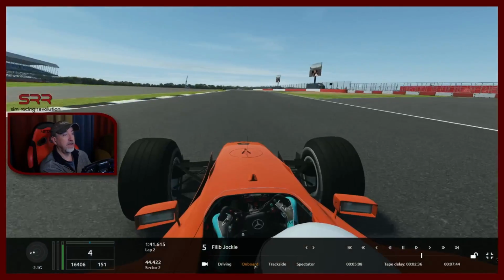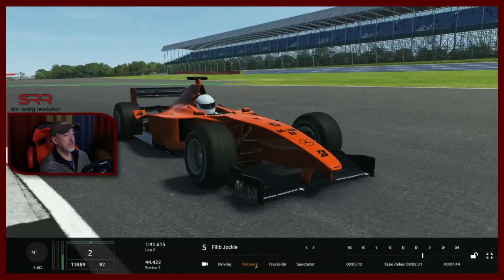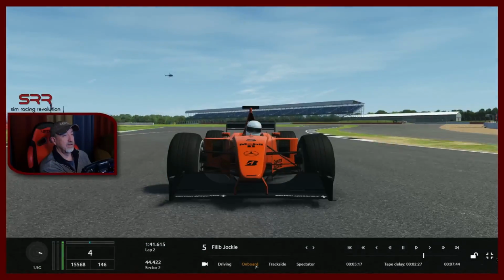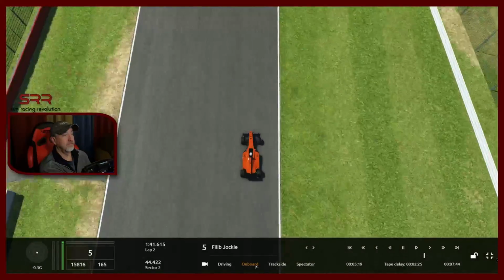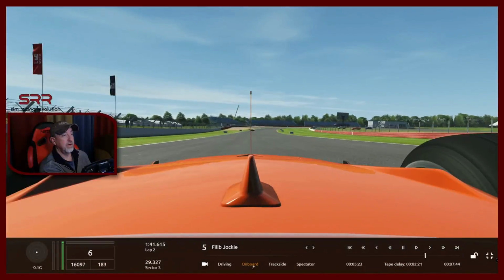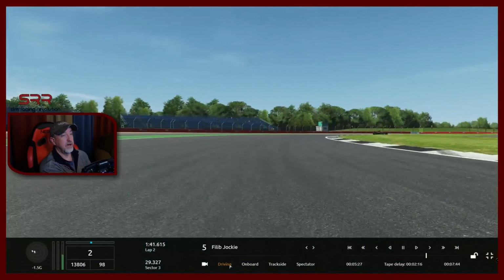And if you keep clicking, oh, see, I haven't even done this yet. If you keep clicking the onboard, it switches to different views within that. That's pretty neat. Yeah, I'm pretty on board with this. This is pretty sweet. And there's your actual cockpit view.